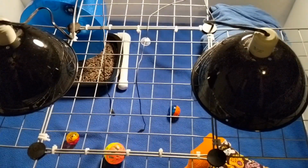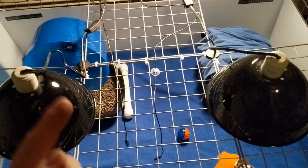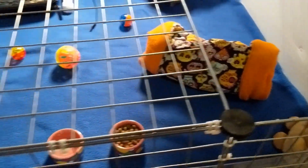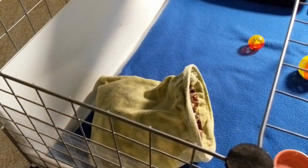Other things that you will need for the cage is, one, you're going to need some place for them to hide. As you can see, she has quite a few. She has her igloo. She has this little fleece tunnel I got on Etsy.